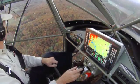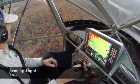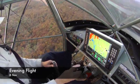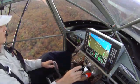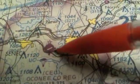Once again up to the foothills to look at the fall colors. This was yesterday that I went up. I was kind of rushed. I put the camera in the airplane and tied it to the head rack right above the passenger seat just to get a different view. Didn't turn out exactly like I wanted it to, but it was good enough for me.